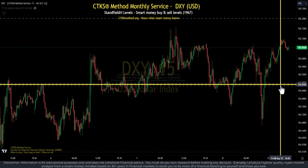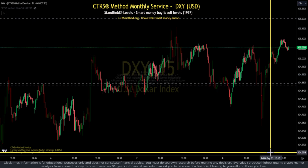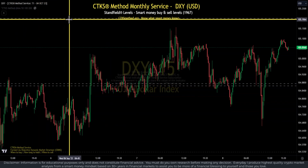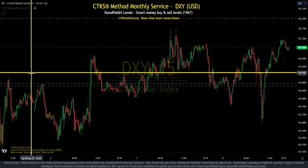And we can see the DXY, currently 105.0560, has a smart money level of support at 104.8706, a smart money level of resistance at 105.1994, and a lower level of support at, this is smart money support, it's not regular retail support, 104.5318. We always see these lines, these structural support lines and structural resistance lines called SLs or Stanfield levels.